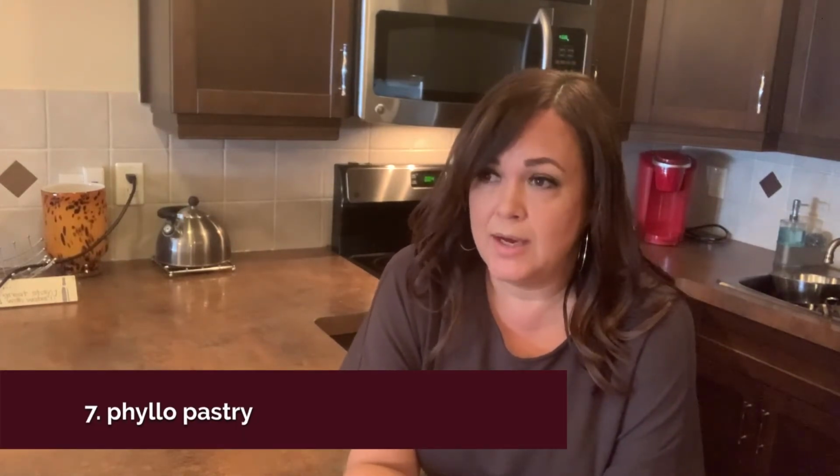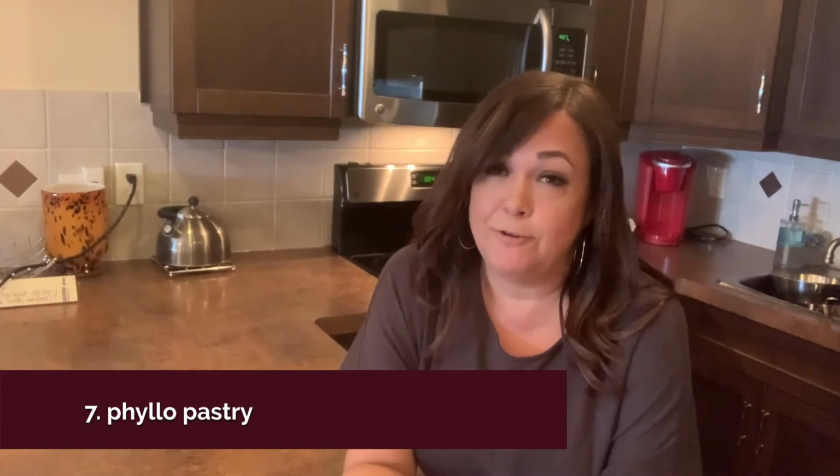Phyllo pastry, people get nervous about it, but you just take a few sheets at a time, brush it with butter or oil, and then you can wrap all kinds of things in there. So besides just making the classic things like spanakopita, you can put spinach and feta, you can put leftover chicken, you can put other kinds of vegetables, wrap them all up in these buttered or oiled sheets, throw them on parchment paper in the oven and bake them until they're golden brown. You can make little appetizer sized portions, you can make little turnovers.